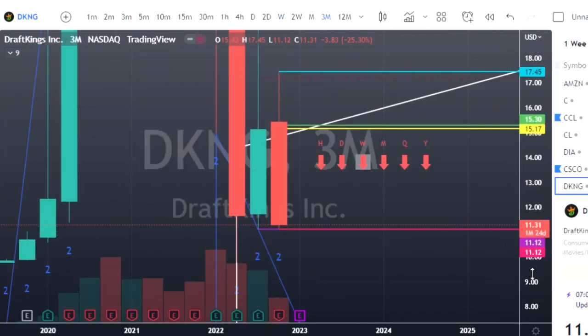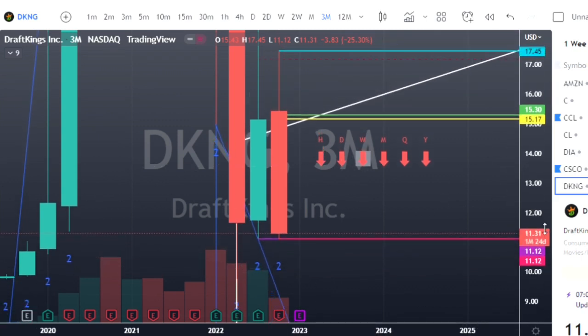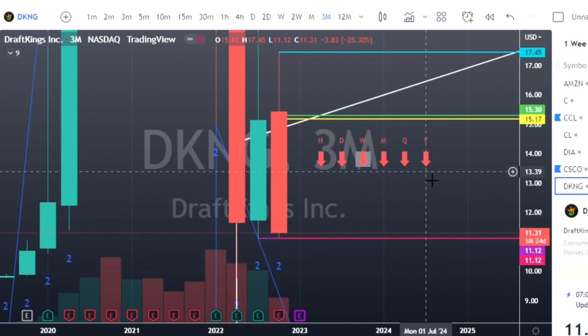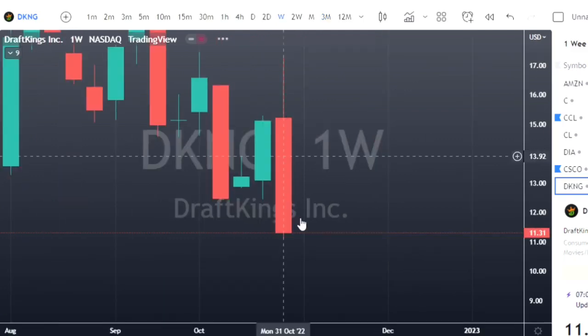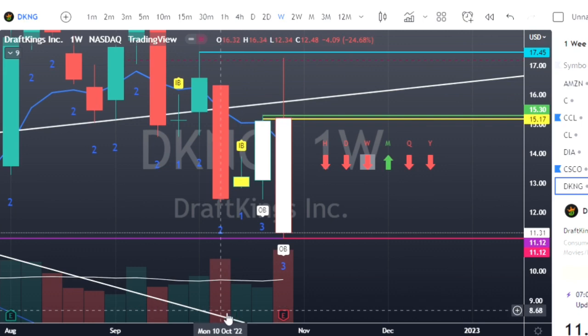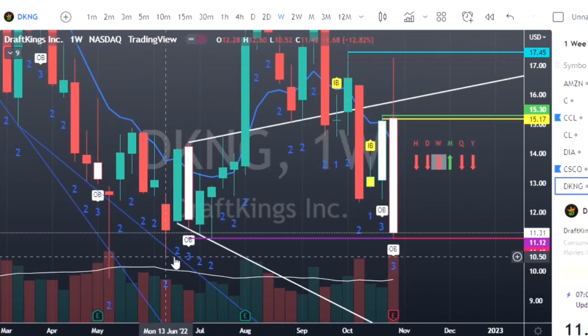Okay, we're also breaking to the downside on the quarterly, or at least a re-trigger to the downside on the quarterly, because we've already gone 2 down on that quarterly chart, and that's what that purple line represents. So we go back to the weekly. We will look to break through that weekly trigger as well as re-trigger on the 3-month chart as well. So DraftKings, we can look for puts at $11.12, and then first target is all the way down here at $10.50. So good trade looking on DraftKings.